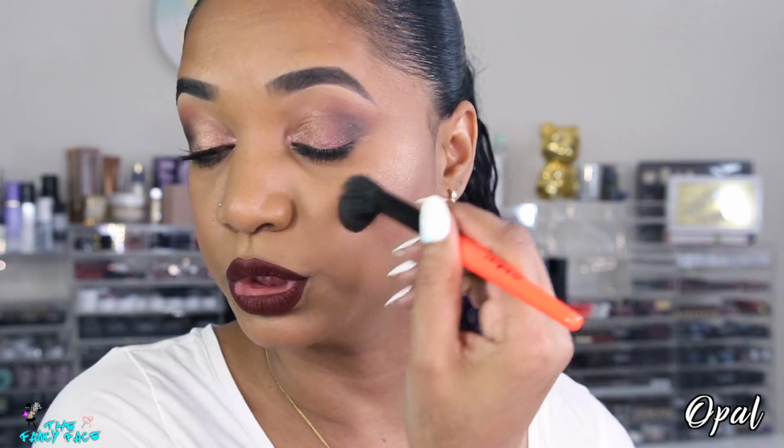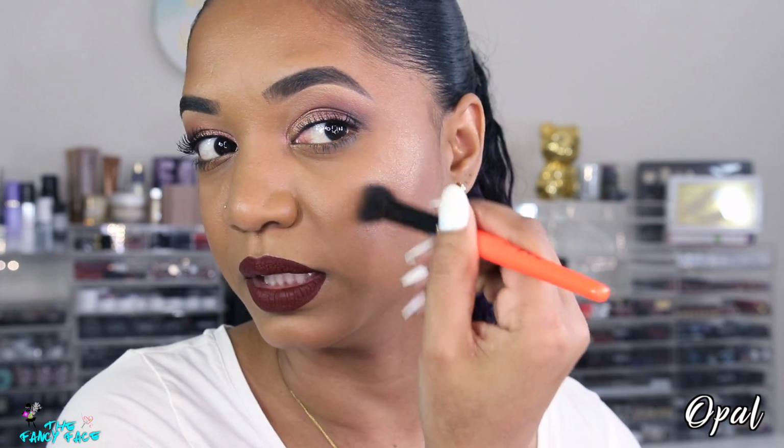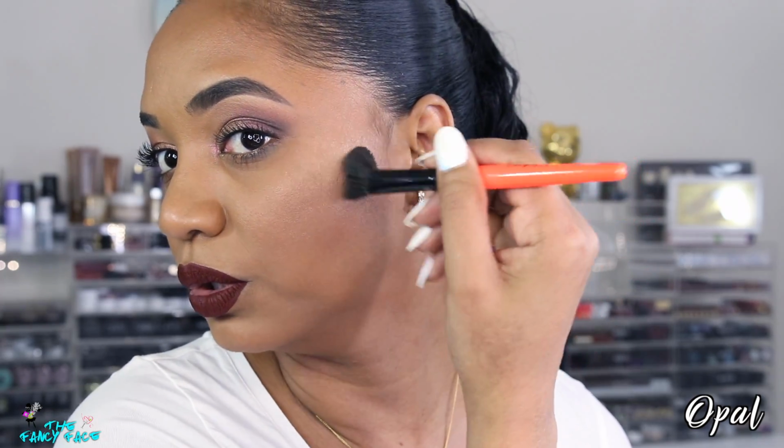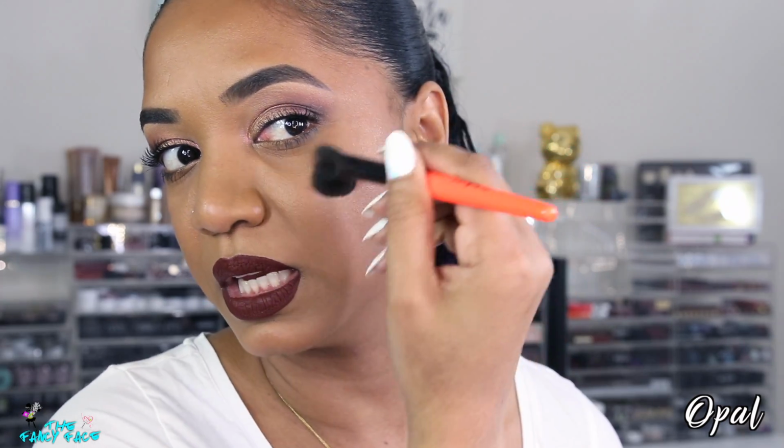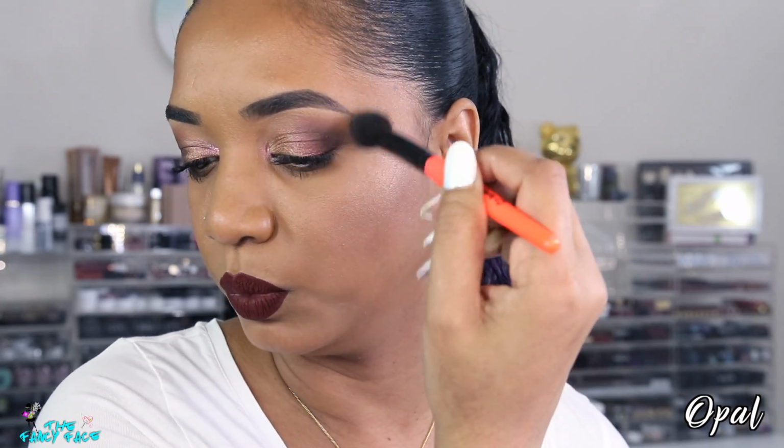They also have Moonstone, which is a pale candlelit gold. That one is also for more pale skin, but for me, for medium skin and darker skin, I think Opal is probably as light as you should go. I feel like Opal would be the one to flatter the majority of skin tones, even though it's lighter. Like, it looks so wet on my skin without being stark. When I look at you facing forward, you don't see a stark line at all. It just melts into my skin.